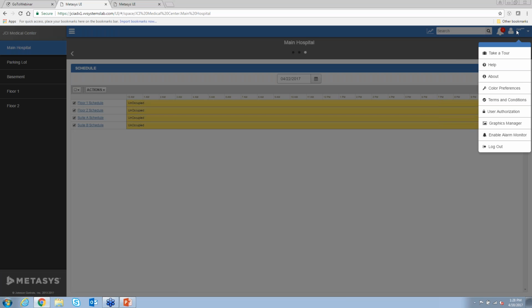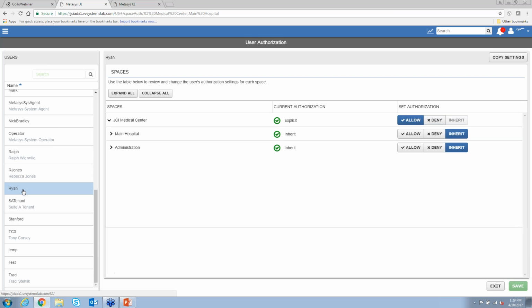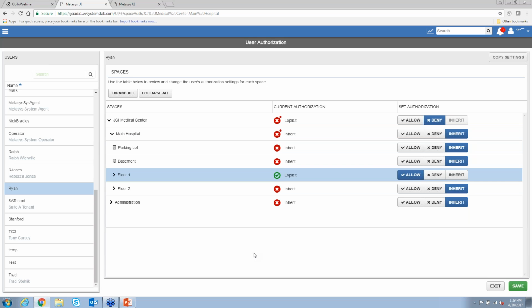Next thing I want to show is our spaces authorization. If I come up into my user menu and go to user authorization, I'll scroll down to my name. I can select a user, or I can copy and paste these settings between users. But I can remove access to the entire facility and then just give access to the part of that facility that user needs. Maybe Ryan only needs access to floor 1. So within a couple of clicks, I've given them access to just floor 1.